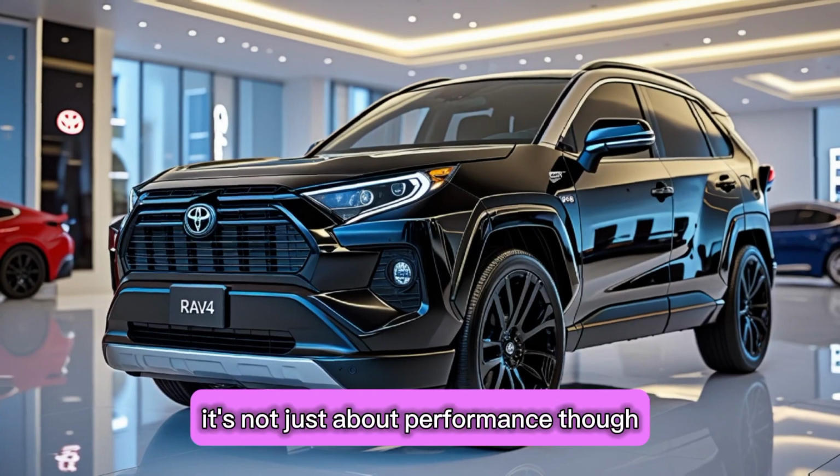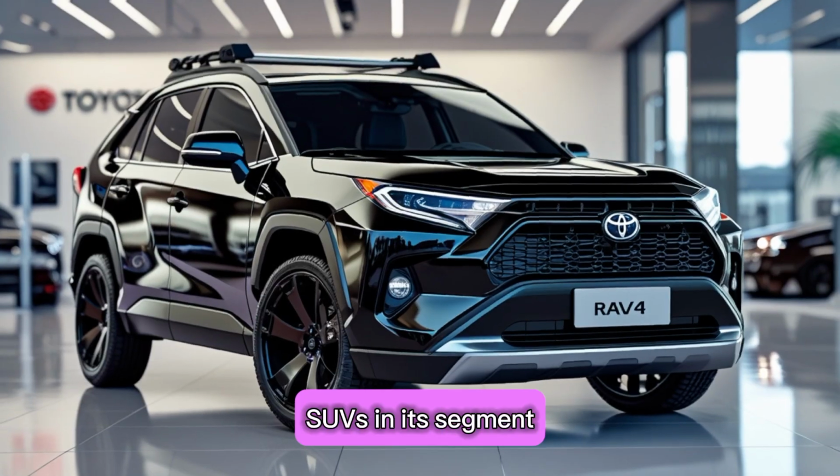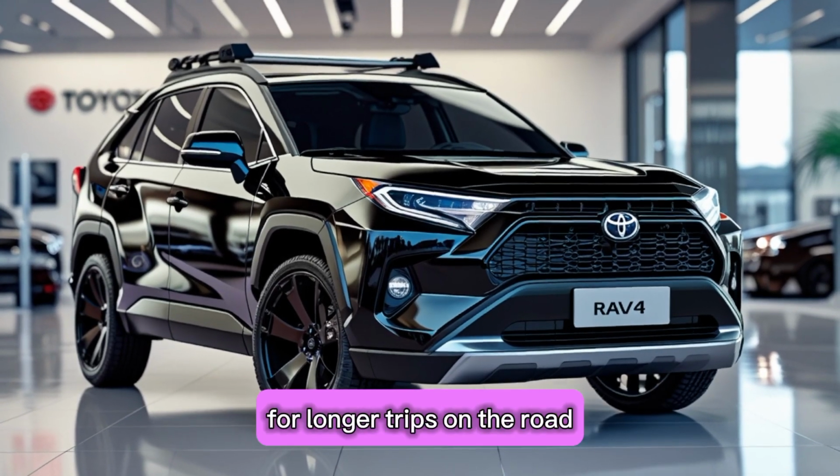It's not just about performance, though. The RAV4 Prime is also one of the most fuel-efficient SUVs in its segment, with the ability to run purely on electric power for daily errands and then switch seamlessly to hybrid mode for longer trips.